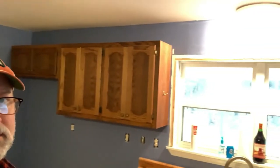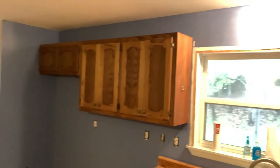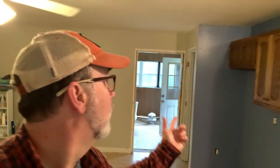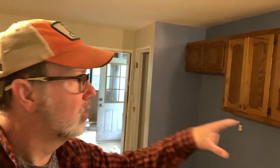Another task for today is the top cabinets, the upper cabinets here. Chris is gonna take those off. I think she's listed those, and they may be sold. I know at least the small one is sold to a couple friends of ours. We're gonna try to take the rest of these off intact and sell those as well.